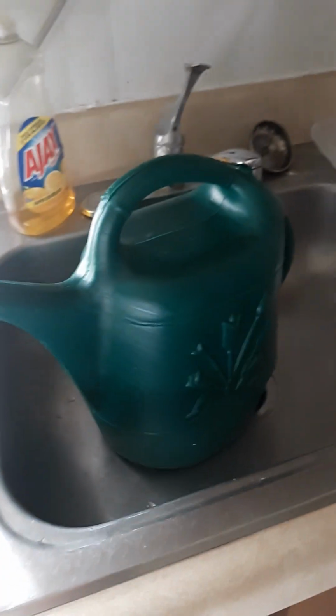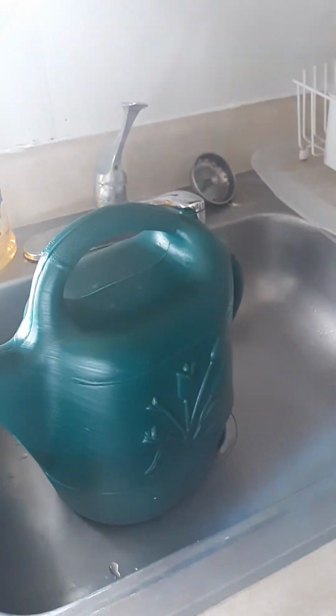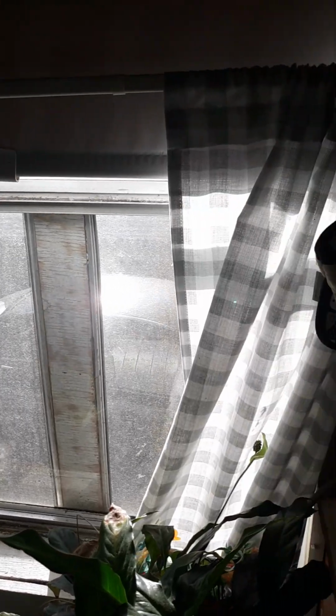This is the watering can. My dad got this at Walmart, I believe. It's not too bad. It's a pretty good, very handy watering can. And as you can see, our window is very shiny there. But it's really nice and bright in here.